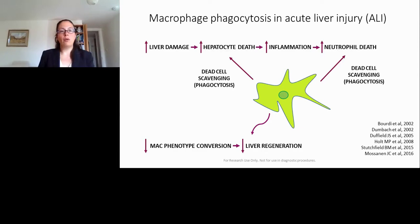However, when an overdose of APAP occurs, the liver damage is extensive and the number of dead hepatocytes increases. And this creates a very extensive inflammatory reaction with an increased number of neutrophils that infiltrate the liver. This means extra work for the macrophages that have to scavenge more dead hepatocytes and more dead neutrophils. A particular phenomenon that we observe in the liver of APAP overdosed mice is that the resident macrophages of the liver, also known as Kupffer cells, are depleted. And instead, they're replaced by a wave of infiltrating monocyte-derived macrophages. This latter population, though, is much less efficient at performing phagocytosis than the resident macrophages.